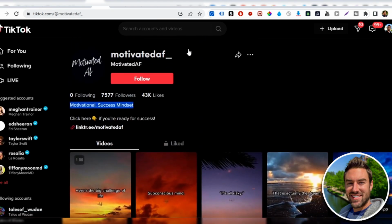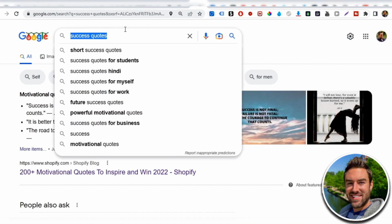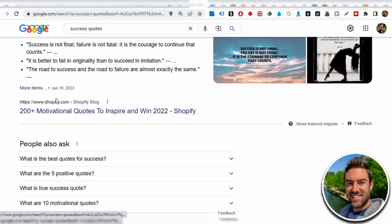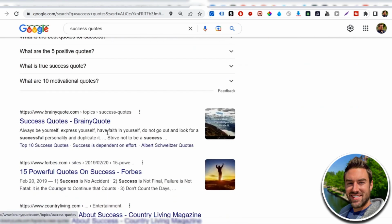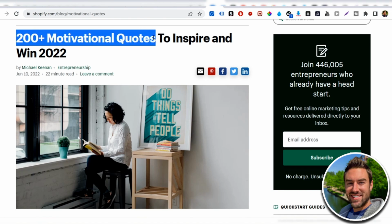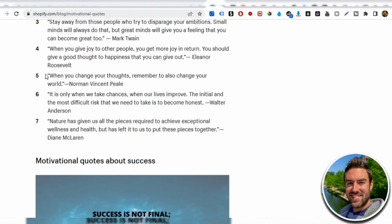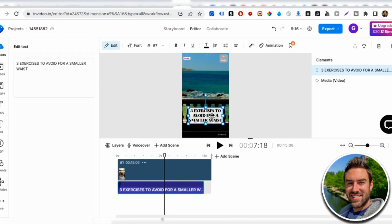So to find quotes, all you really have to do is go to Google and type in success quotes. Once you do that, you can open one of these articles with a lot of quotes. So I went ahead and did that. You can see 200 plus motivational quotes, and all you have to do is go down and find one that you like. Copy this, go back to InVideo, and just replace this text right here.